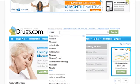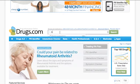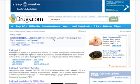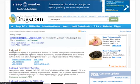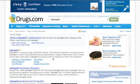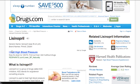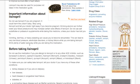Okay, type in lisinopril. Lisine. There you go. Even if you spell it wrong, it asks you, did you mean this drug? There you go. So see the one with the little star? Usually I don't even have to read. I can say, okay, that's for high blood pressure. But if you click on that with the star, it gives you all of that information, and then you can read more about it. It's so fast and easy.